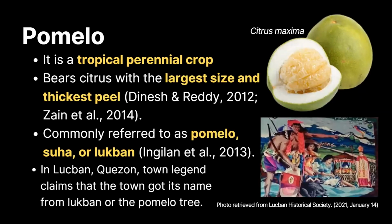One of the citrus species is the Citrus maxima or pomelo. It is a tropical perennial fruit tree that is commonly cultivated in the Philippines, but it was probably introduced rather than native to the country. Among the citrus fruits, pomelo is characterized by its thick peel. Actually, it has the thickest citrus peel among all the citrus species, as you can observe.